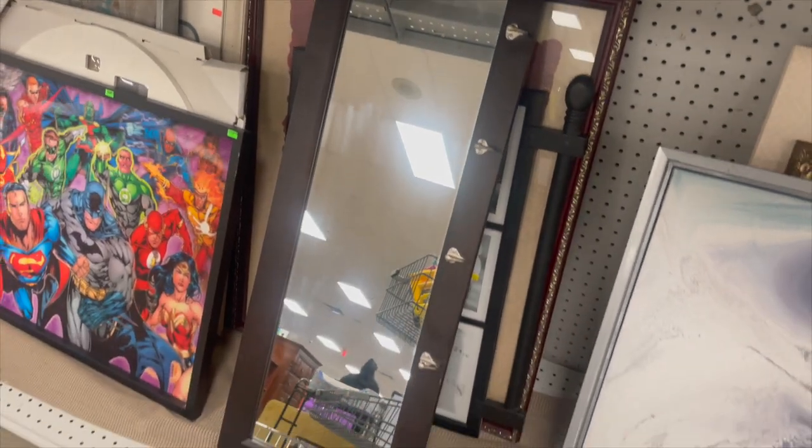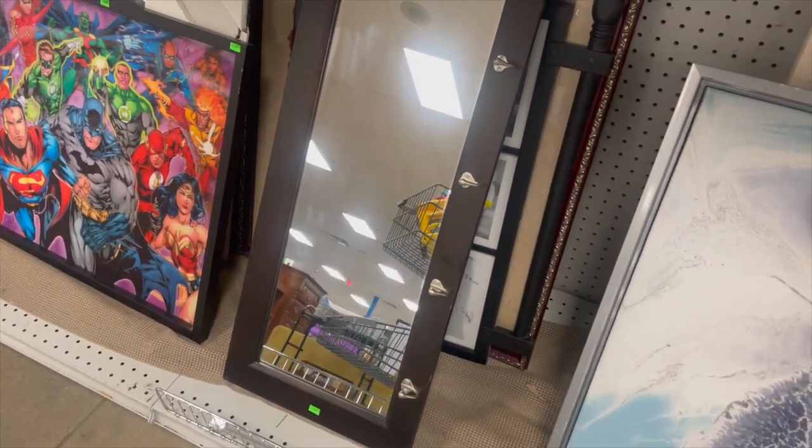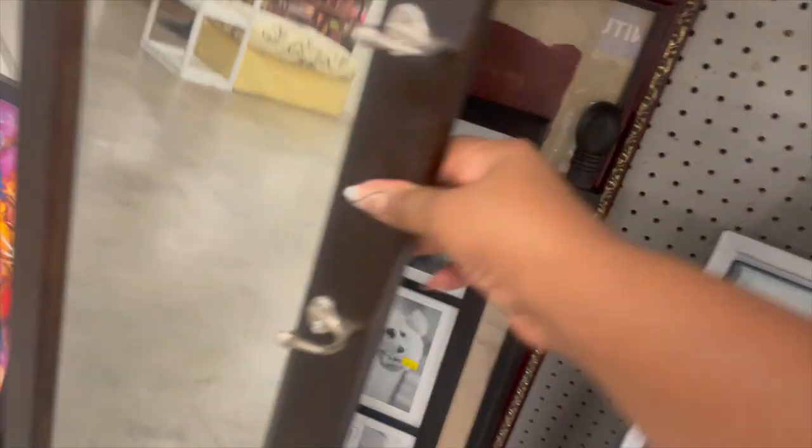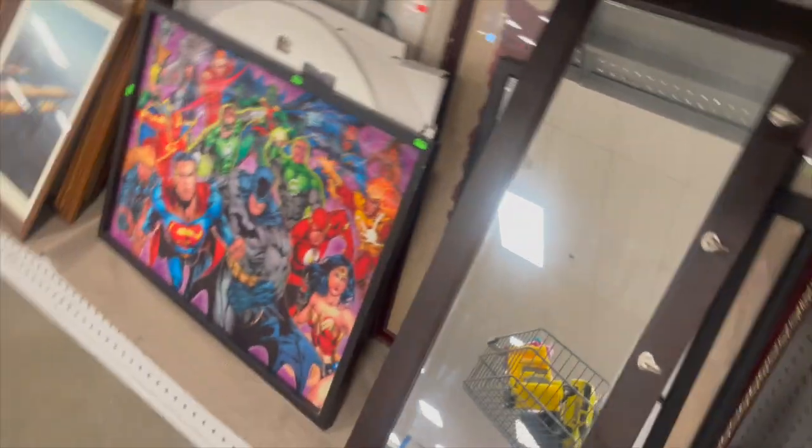I thought this was really nice as well, but I already have one that I found at my local Goodwill. It's just a mirror with the hooks that you could hang up in an entryway. Thought that was really nice. And I think they were asking only $14 for it.